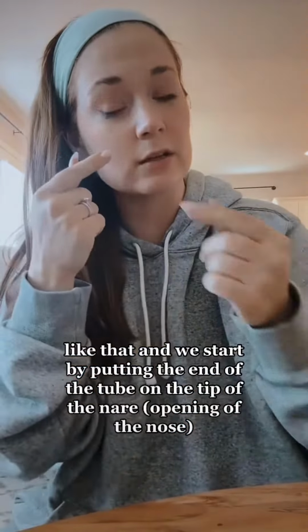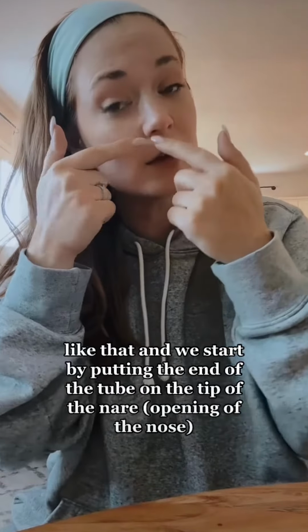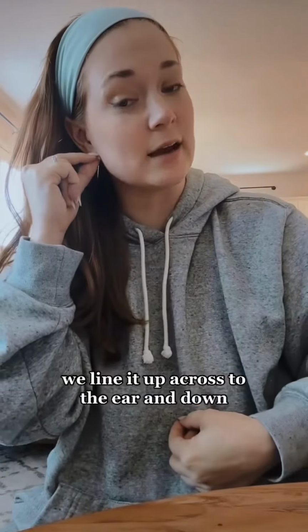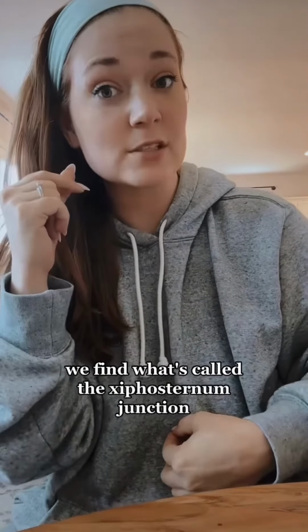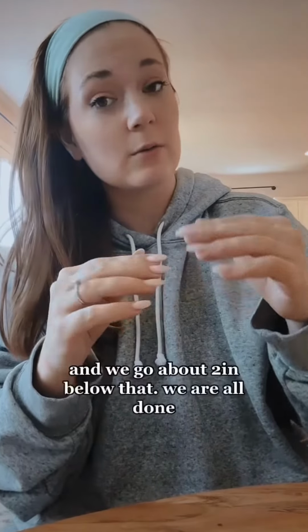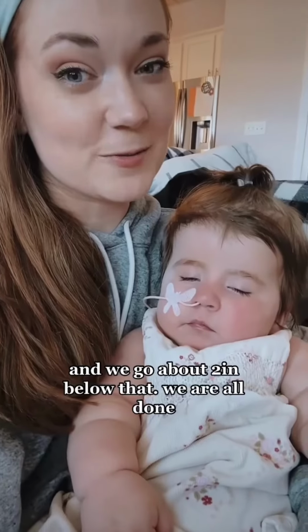And we start by putting the end of the tube on the tip of the nose. We line it up across to the ear and down. We find what's called the xiphoid sternum junction, which is the very end of the sternum, and we go about 2 inches below that. All right, we are all done.